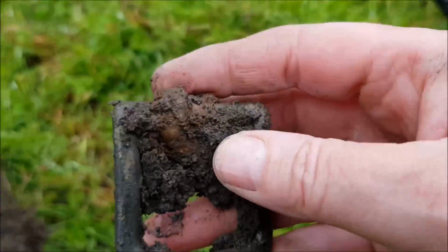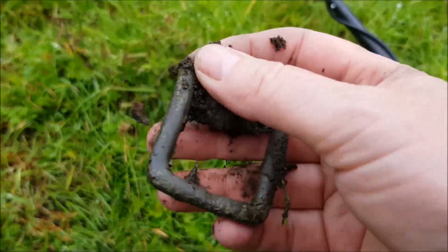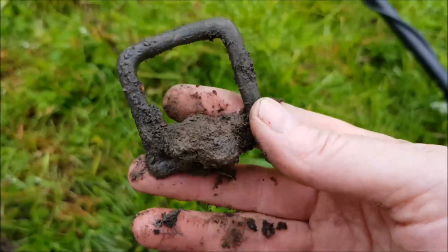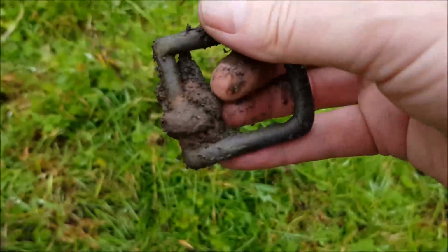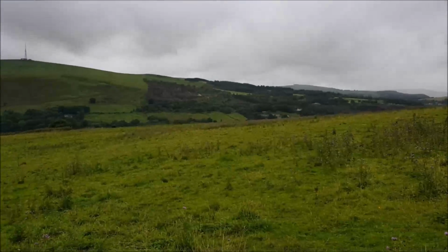Little horse buckle. I never really find nice buckles, you know, like shoe buckles. Mine are always horse buckles, but I don't care because it's the shape of a D, isn't it? So that's diggity dig dig me.